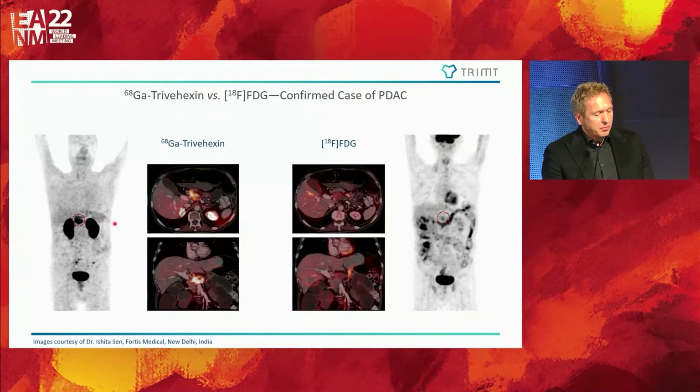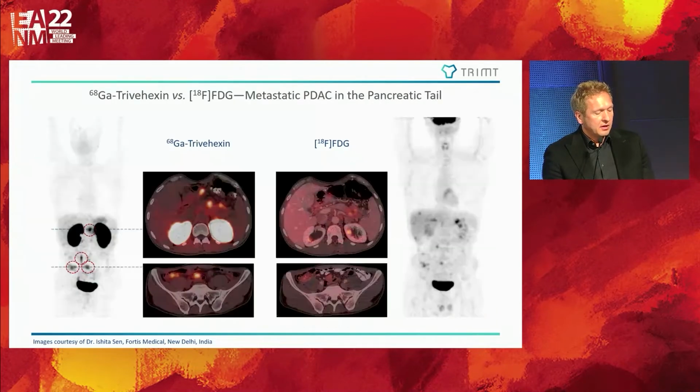Here's again some data from India. You can see it clearly here. There's a primary pancreatic ductal adenocarcinoma, which doesn't show up on the FDG scan, but does on the Trivehexin scan. And there's also evidence for the metastatic disease, where there's also some difference in the images.